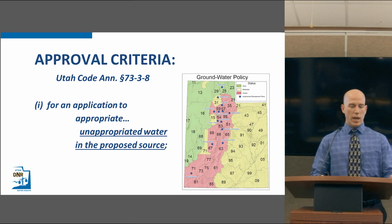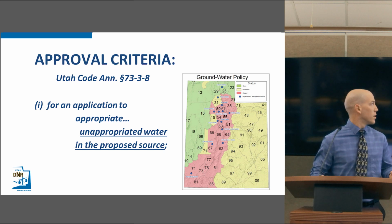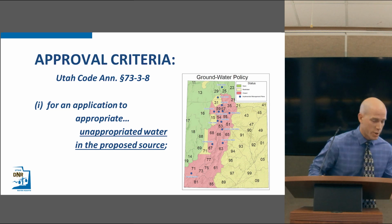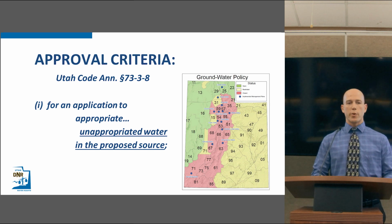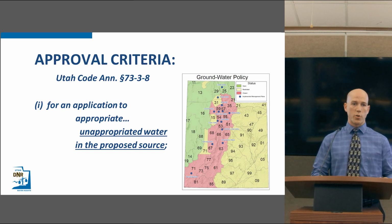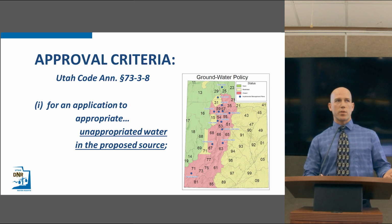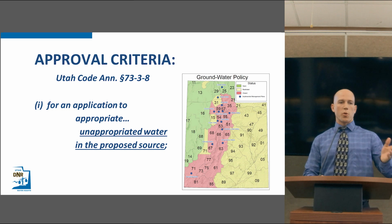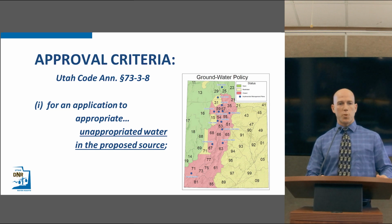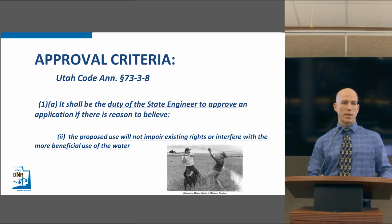The yellow indicates areas that are restricted, which typically means it's only open to small domestic applications. And the green areas are open for new appropriations. The little blue circles indicate areas with implemented groundwater management plans. But for applications to appropriate, there has to be unappropriated water in the proposed source, and you can use this map to help you navigate that.